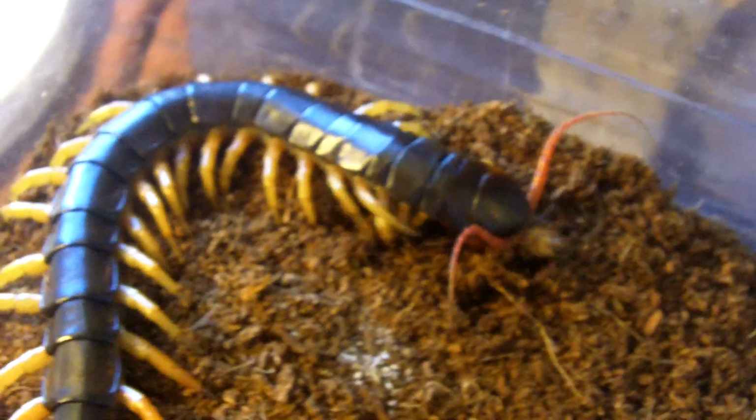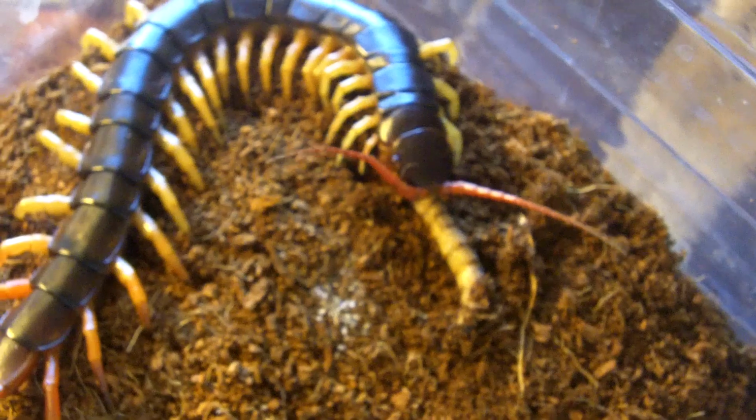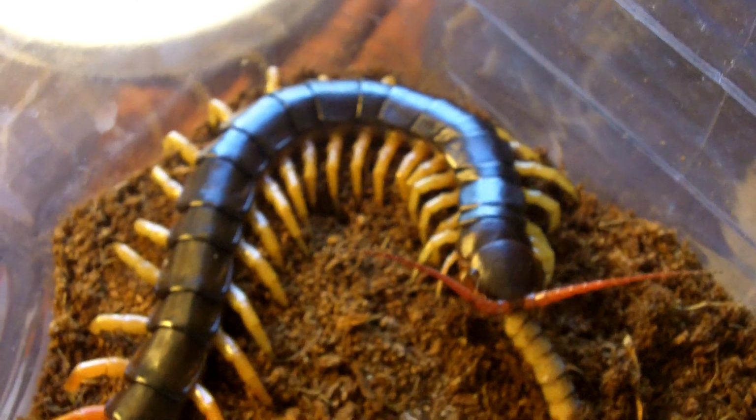Alright, now moving on to my centipede. See how that one's doing. This one here is a Scolopendra subspinipes, possibly dehaani, which is the giant Vietnamese centipede. It's about 6 inches. And there we go. Very nice size specimen. I'll name this one again Asphaxia from Sandhill Homecoming. Despite being called a centipede, it doesn't even have 100 legs. It has about like 20 pairs, 22 maybe.